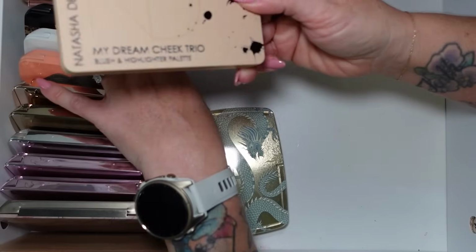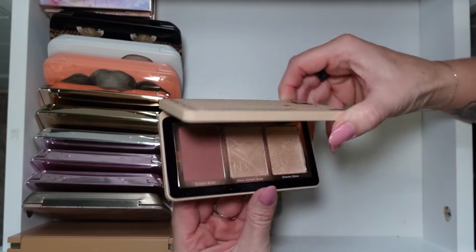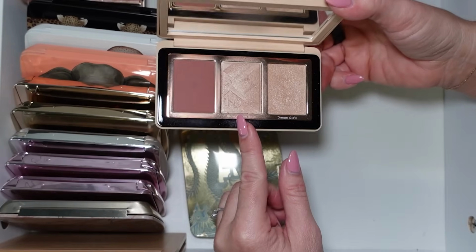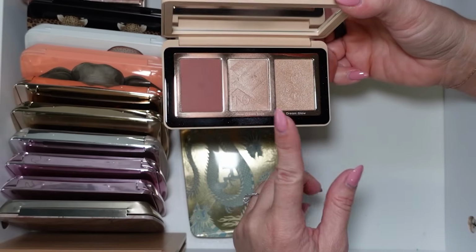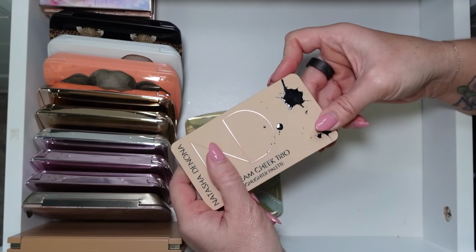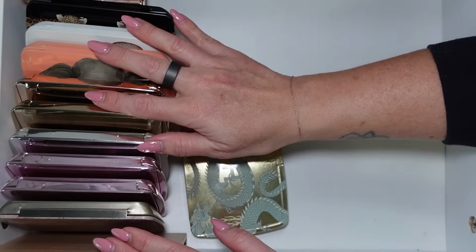Okay, we have Natasha Denona also. This is the My Dream Cheek Trio Blush and Highlighter Palette. Really like this one. So this is kind of like a cool tone mauve shade. You have the cream blush and the powder, or cream highlight and the powder highlighter. Gonna keep this, really like it. I also like the soft matte of the packaging. It is really gorgeous. We'll get to all the Hourglass here in a minute.